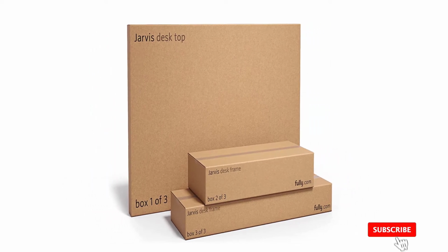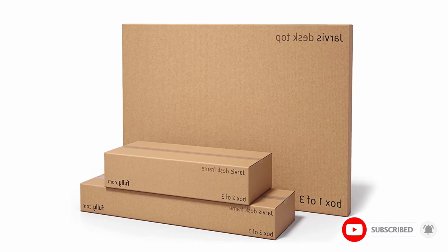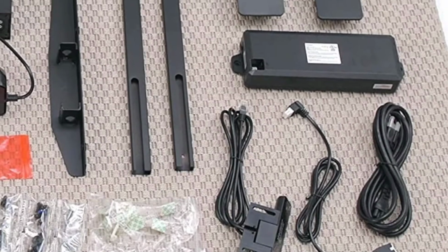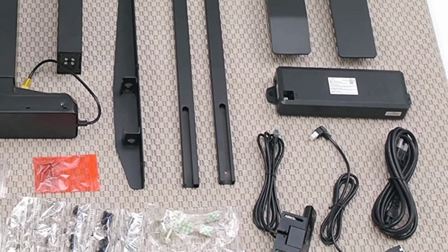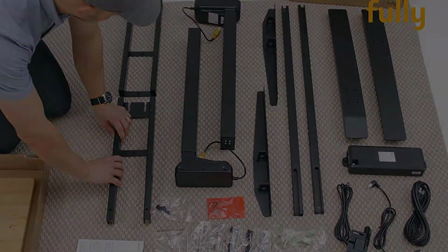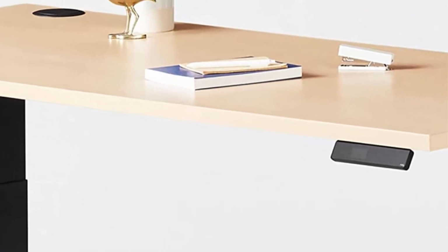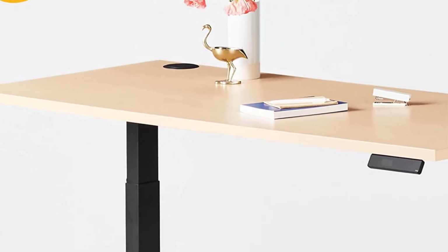Let's start with why we included it as one of the most sturdy options. Firstly, the maximum weight capacity is 350 pounds, which is the highest on the market. Secondly, Fully Jarvis offers an outstanding 15-year warranty on all their desks, an industry-leading length. Simply put, you can expect this desk to last.